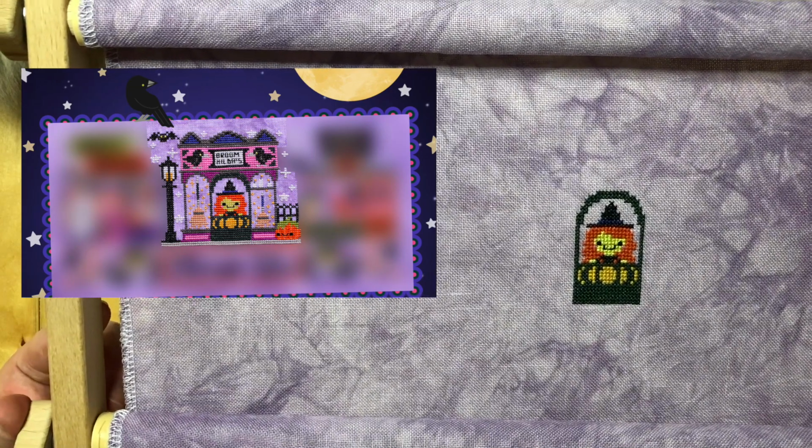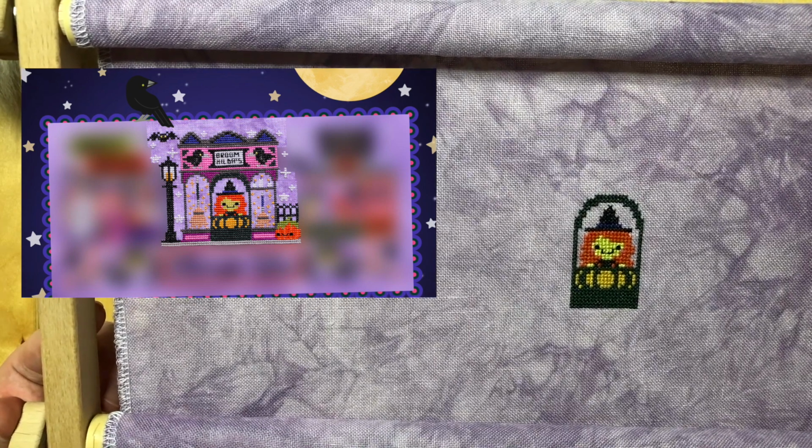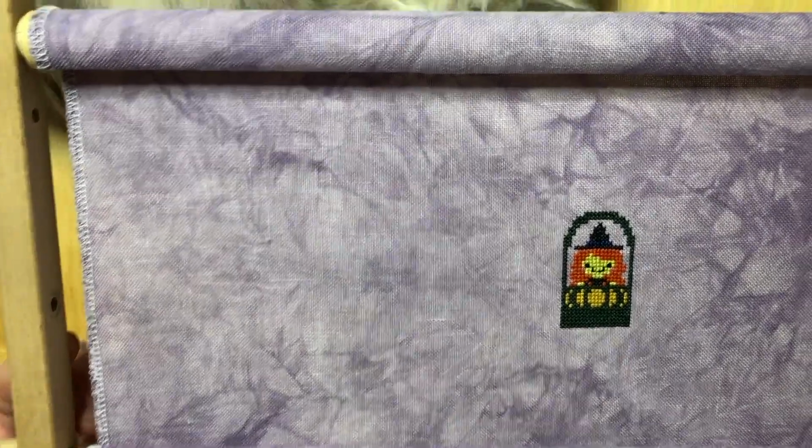But that's my new start, and the plan is to go on with this until it's done. Hopefully I can get a few more hours of stitching in this weekend, though I did not have a good start. I didn't stitch today at all.